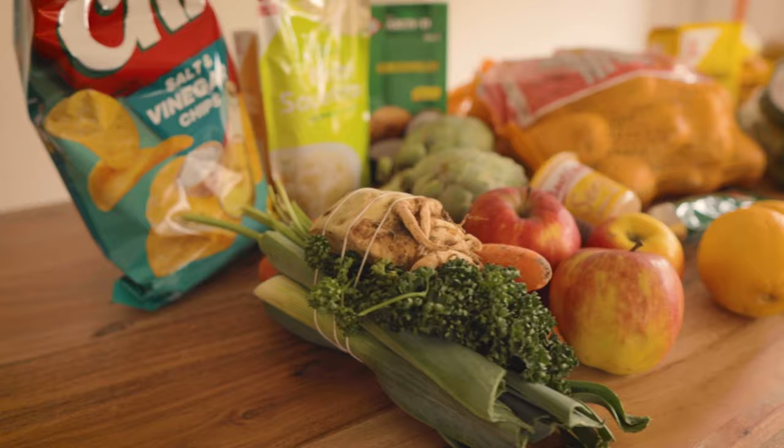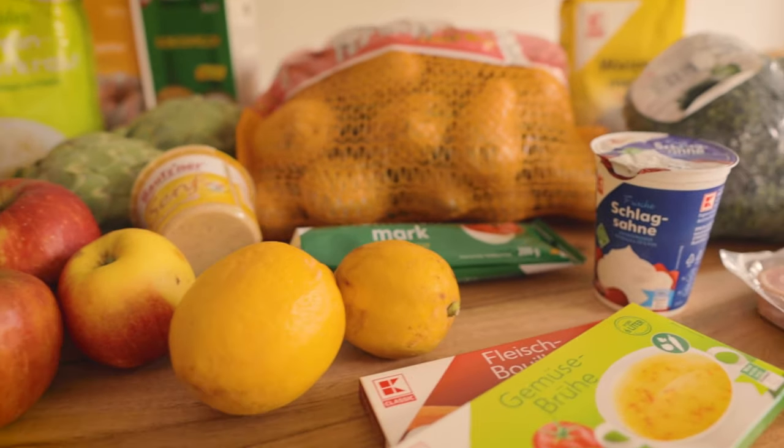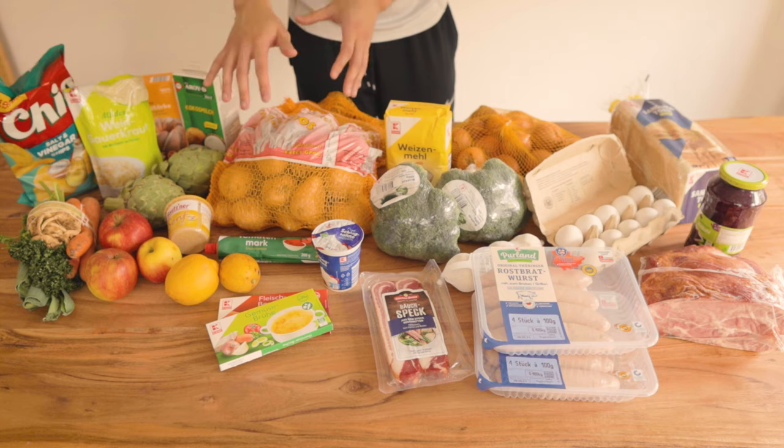I think the majority of foods on this table are whole foods, and it just goes to show that if you buy whole foods and prepare them yourselves, you'll just save a lot of money.